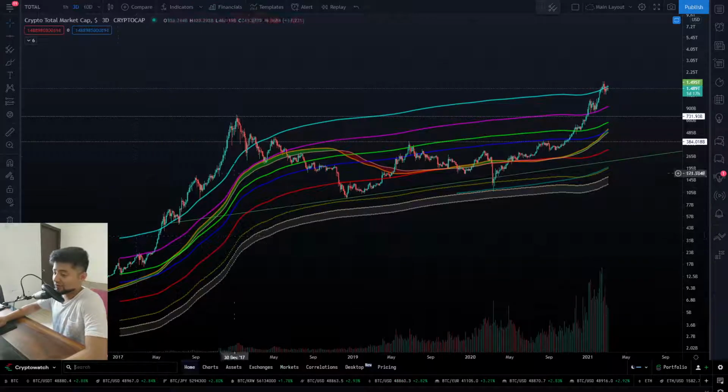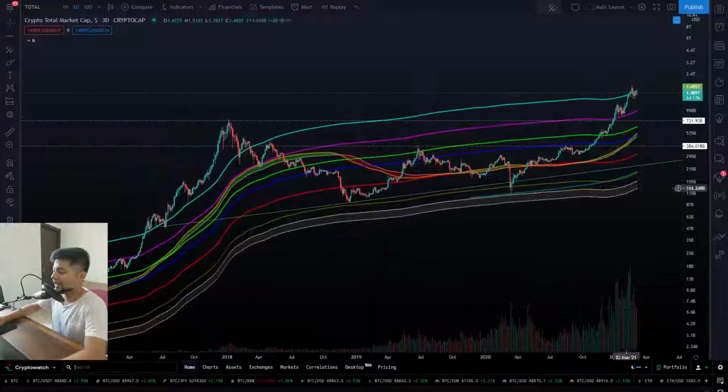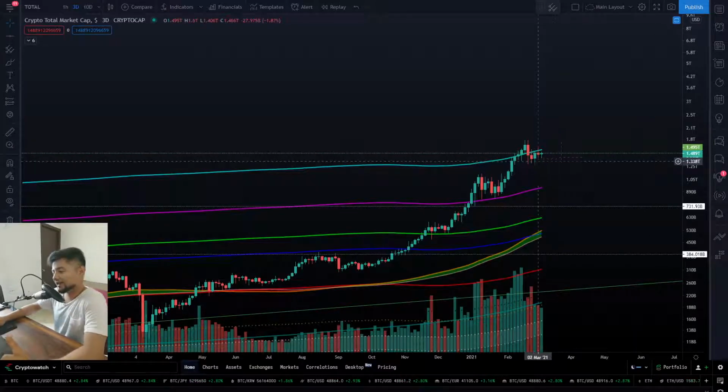Anyway, you can see how this upside moving average right here is also a pretty nice looking indicator, I would say. And as far as we are trending below this right here, and we are trending below the 1.5 trillion, I think it's going to be consolidation mode. So guys, do not worry about the consolidation.